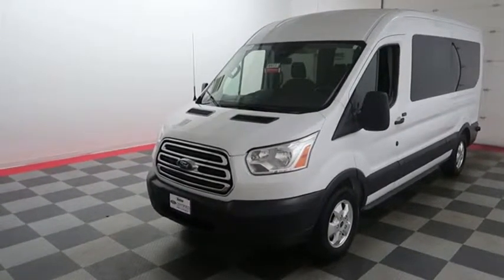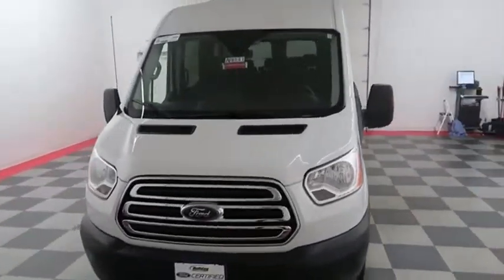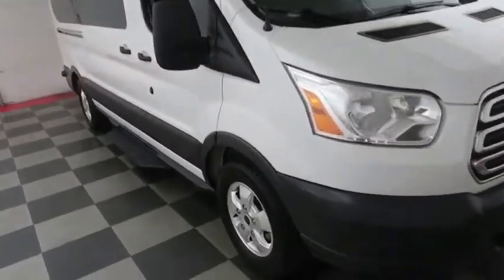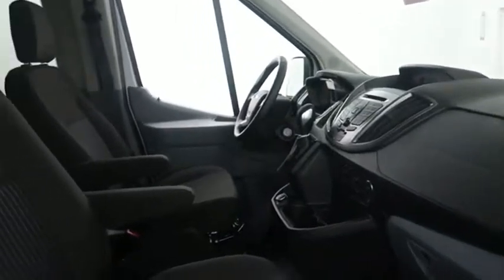Today I am very excited to be walking around this gorgeous vehicle today. We're going to touch all aspects of the vehicle, but we're going to start right away up front. We're then going to take a look down the passenger side here, where we're going to take a look at the wheels and of course the tires. Then inside, just taking a quick look at the interior to show you the condition.